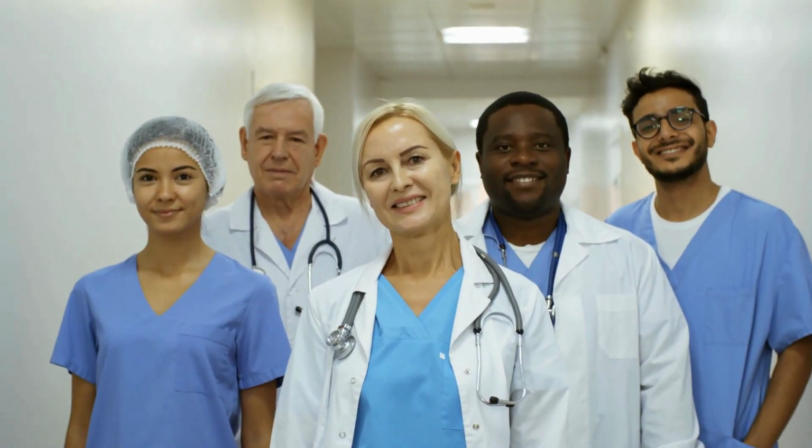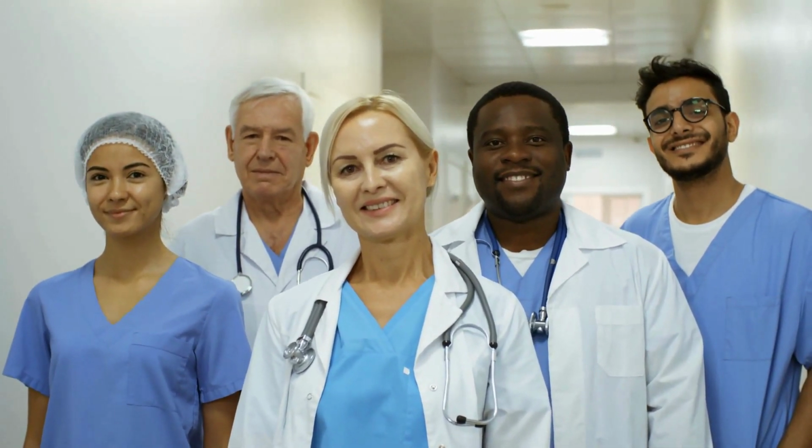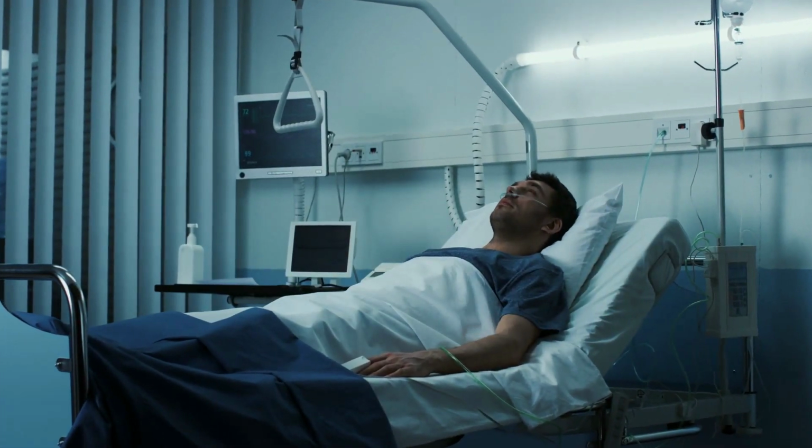We've built a fortress of wealth where the players are incentivized to keep you on the machine rather than referring you for a transplant, because a healthy person is a lost customer.